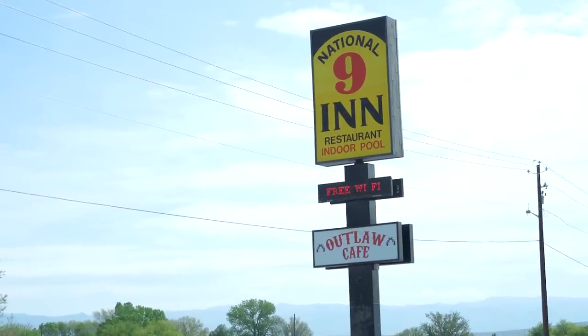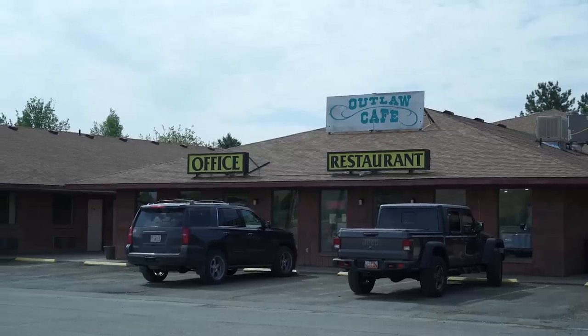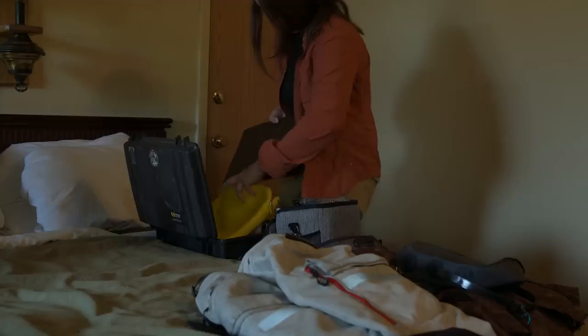We stayed here at the National 9 Hotel in Wellington last night. It was cheap. It was comfortable. It was clean. No complaints. There's even a cafe, pretty much a part of the hotel. Anyway, we should probably get packed up and get going. Here we go.